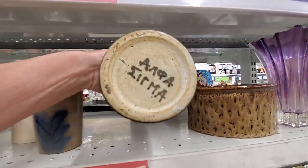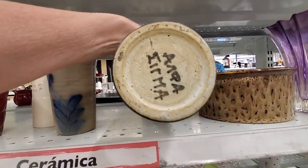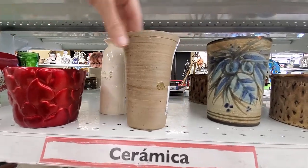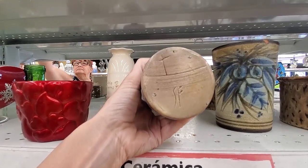I loved this piece, but it had that big old chip on it. So I don't even know what that says, but I did love that piece. And this one was right next to it. And for $2.99, that was definitely going in my cart.